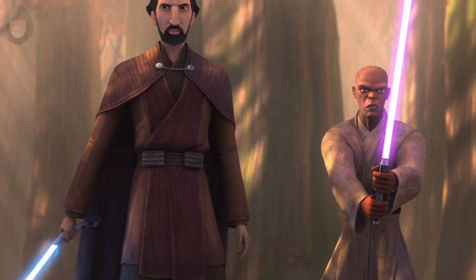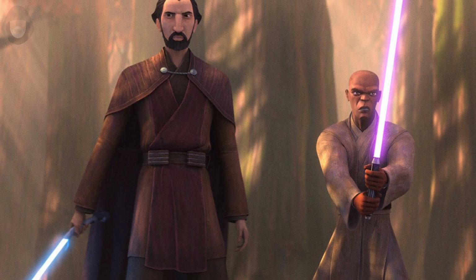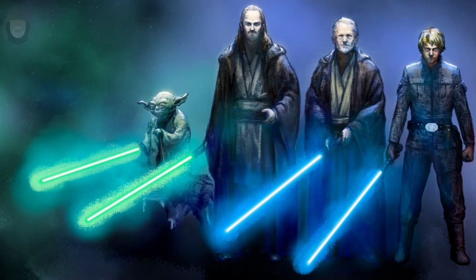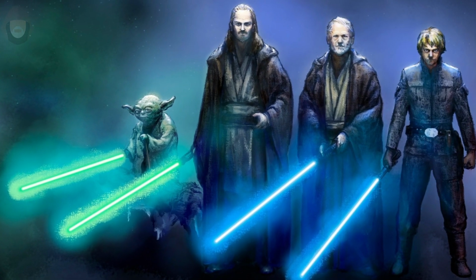But what do these colors actually mean? Is there any significance, or are they just there to look good and avoid looking bland? Well, I'm going to break down every single known lightsaber color in canon and exactly what they tell you about the user.